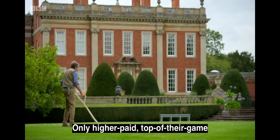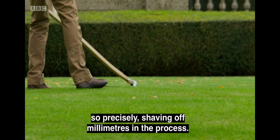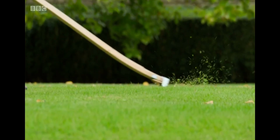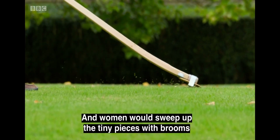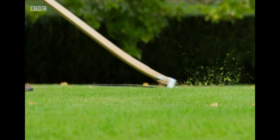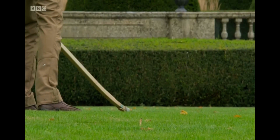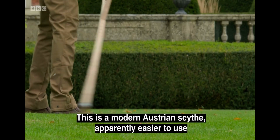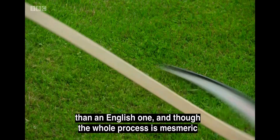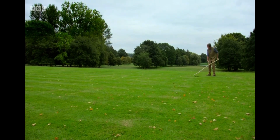Only higher paid, top of their game scythesmen could cut lawns so precisely, shaving off millimetres in the process. And women would sweep up the tiny pieces with brooms to fill the baskets. This is a modern Austrian scythe, apparently easier to use than an English one. And though the whole process is mesmeric to watch, it is very slow.